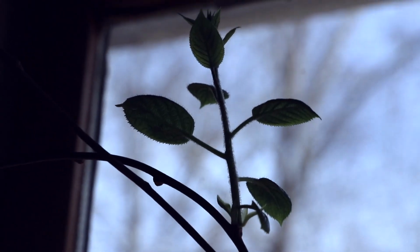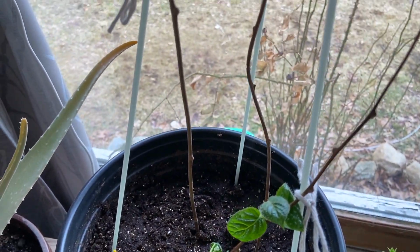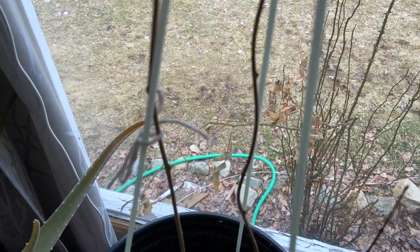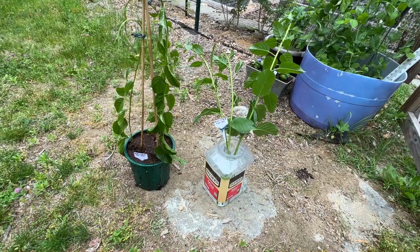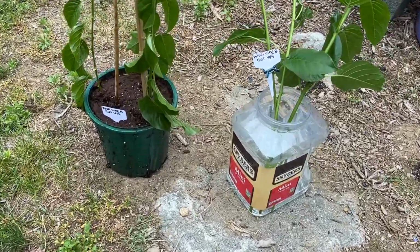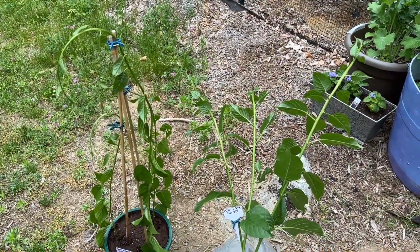Are we going to be propagating them? I'm working on it. So I have tried and failed with winter cuttings of these vines. A couple of years ago, I took the winter cuttings and I tried to propagate them. I successfully got them to root in water, but when I transplanted them into soil, I must not have watered it enough or something, but they ended up dying and it didn't work out. This year I've taken spring cuttings. I'm working on it right now. Once that project is done, I'll share that entire video with you so you can see how I did it, what worked, what didn't work.